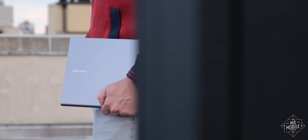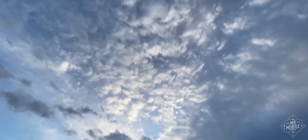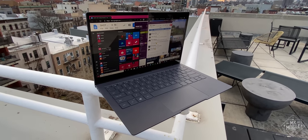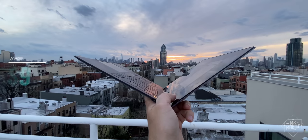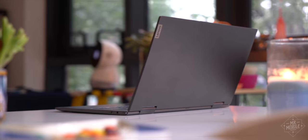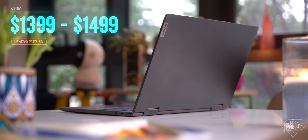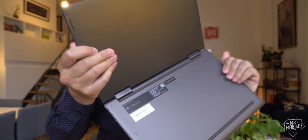Now, all that was also true of the Samsung Galaxy Book S I reviewed a couple months ago. I called that laptop the first always-connected PC I'd actually buy because I felt it hit the sweet spot between functionality, portability, and price. In Samsung's case, a cool $999. Lenovo wants an extra $400 to $500 for the Flex 5G, depending on whether you buy it directly or from carrier partner Verizon. In exchange, it brings more features.